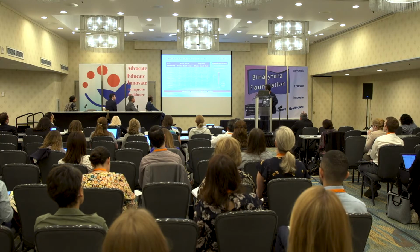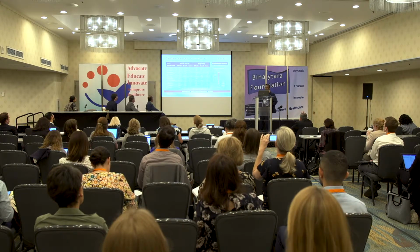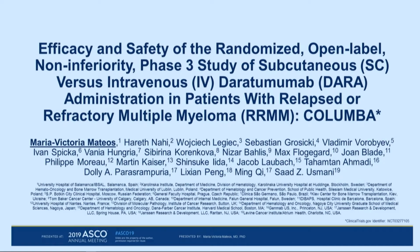As far as toxicities, so the biggest thing to look at, they're roughly about the same, but in isatuximab, and most people who have been giving daratumumab now for a while have probably noticed, you're just seeing a lot of lung infections and pulmonary toxicities. And you can see in this group, upper respiratory infections, bronchitis, pneumonia is definitely higher than just pomalidomide and dexamethasone. So something to keep in mind.